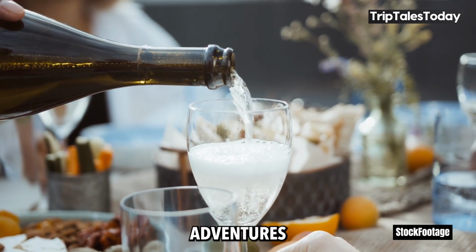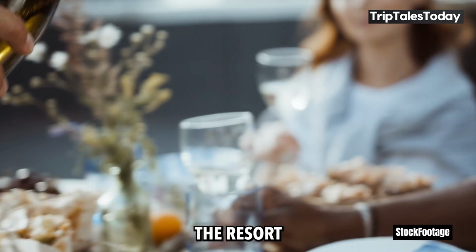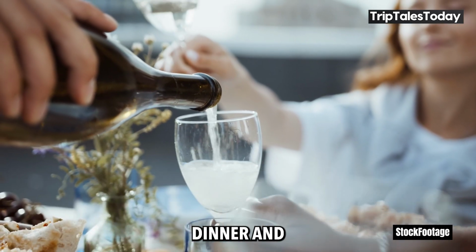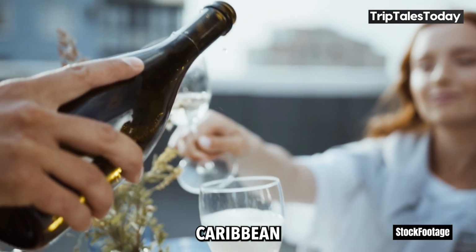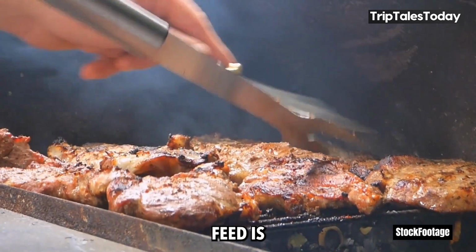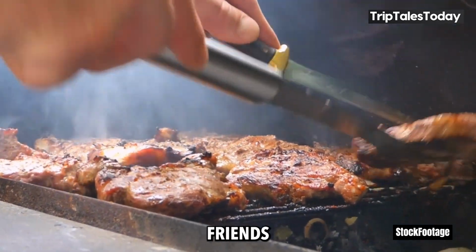But the culinary adventures don't stop there. The resort also hosts themed nights and special culinary events. It's like dinner and a show, but you're in the Caribbean and everything tastes better. Trust me, your Instagram feed is going to be the envy of all your friends back home.